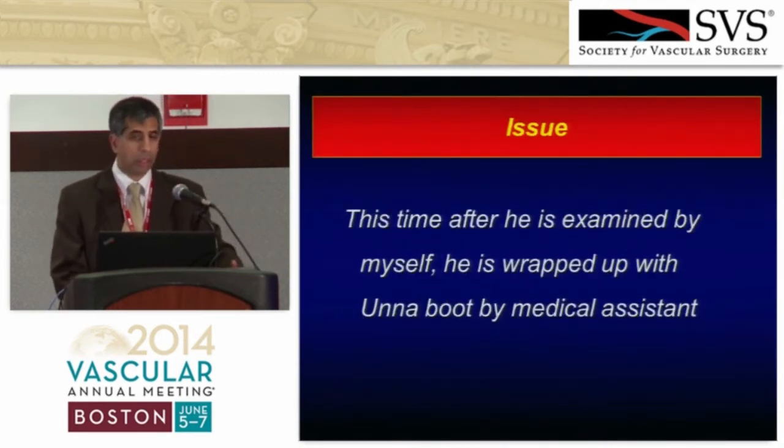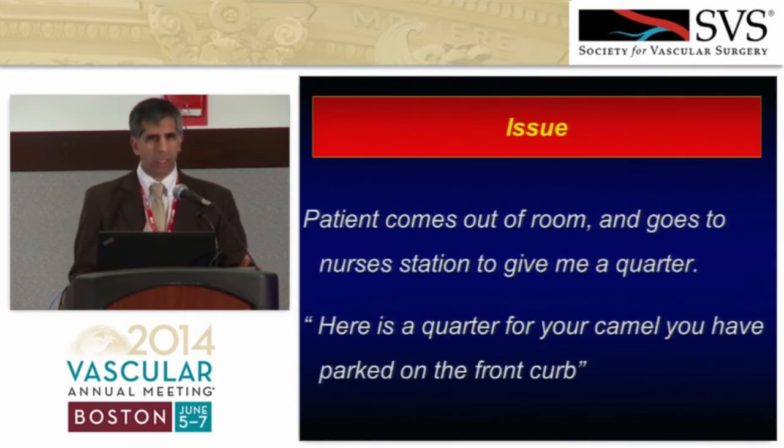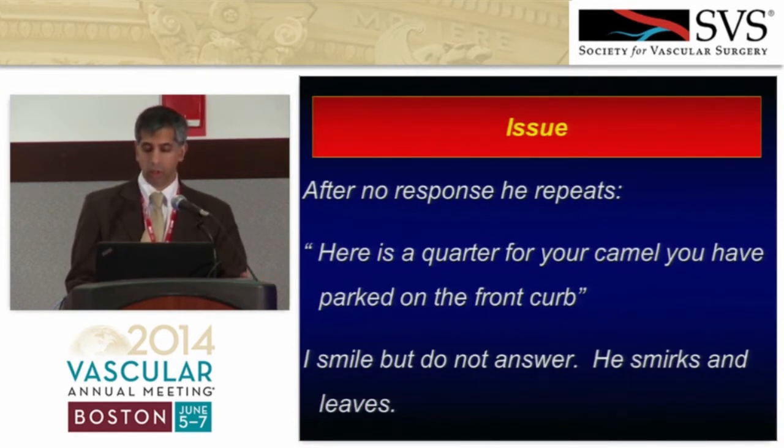This time, after he's examined by myself, he's wrapped up with his Unna boot by the medical assistant. However, this time I'm sitting at the station, and he comes out of the room, and he gives me a quarter. And he says, "Here's a quarter for your camel you have parked out on the front curb." First, I didn't understand what he was saying. I thought I'd misheard him. So after I didn't respond, he repeated the same statement again. "Here's a quarter for your camel." The camel you have outside parked out on the front curb.